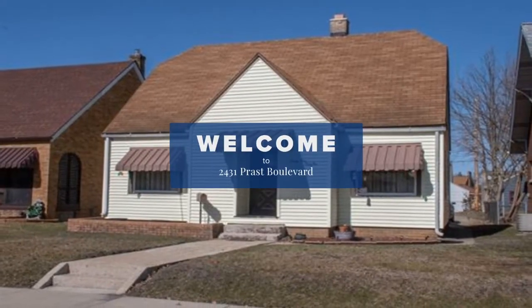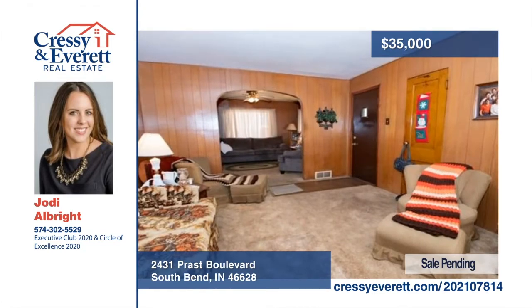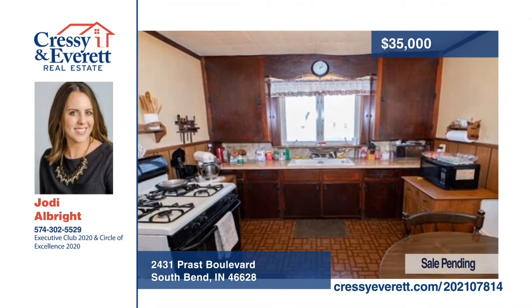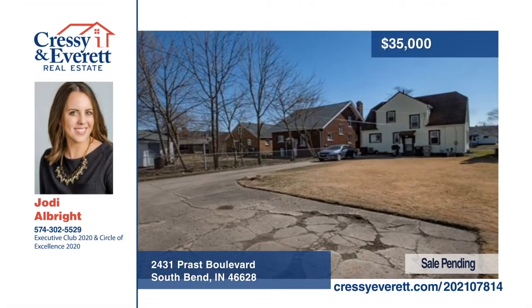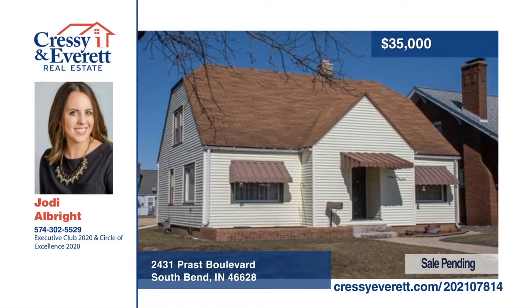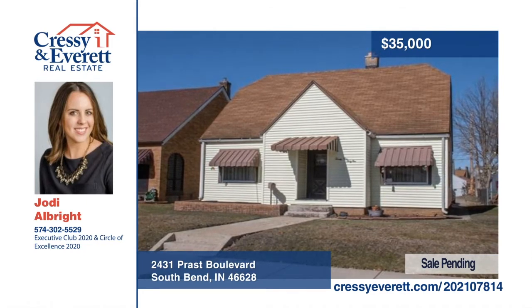This home has been lovingly cared for by the current owner for the last 57 years. This could be a great investment property or home for a first-time buyer. It features a large living room, spacious bedrooms with walk-in closets, and some original hardwood floors in need of TLC. The full basement and attic space are great for storage. Additional features include replacement windows throughout, new water heater in 2020, regularly serviced HVAC, and electrical that was updated to 100 amp service. This property is being sold as is. Call Jody Albright today before this charming home is gone.